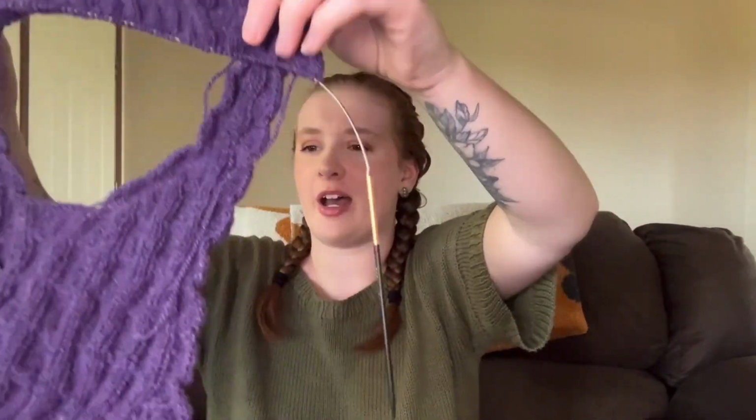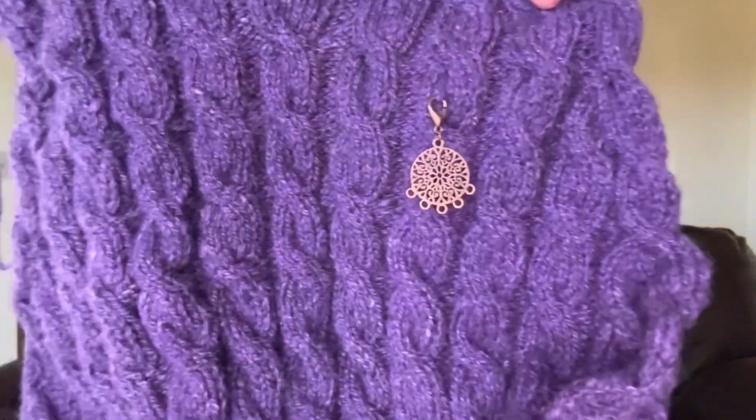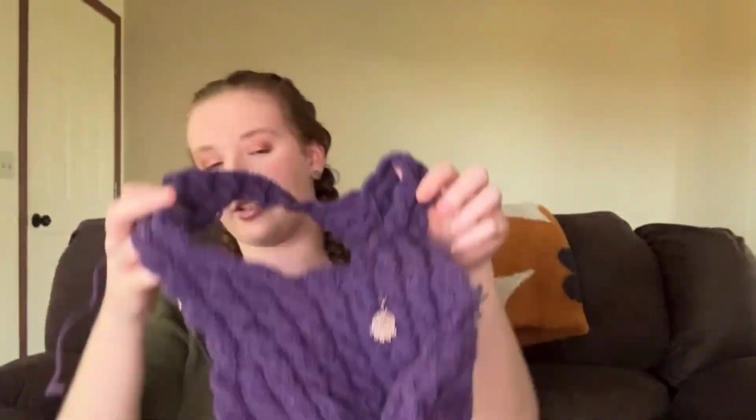I love the cables. You don't cable as frequently. I think it's like every 10 rows or something. I don't know. But it's been so addicting to work on, and I love the yarn and I love the color, and I can't wait for it to be finished.